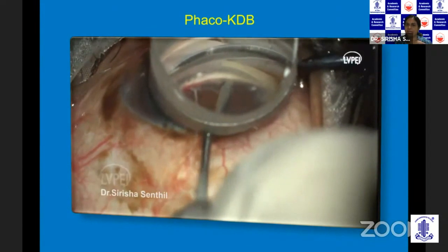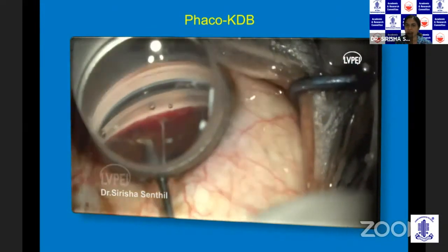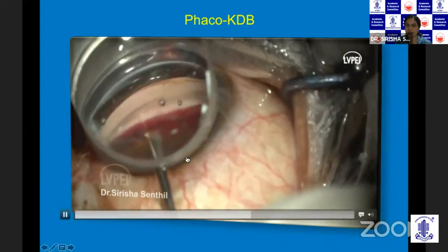A little bit of bleeding intraoperatively does happen, and at the end of the surgery, we can clear the anterior chamber of the blood.